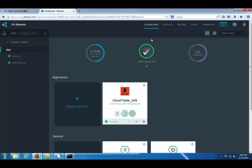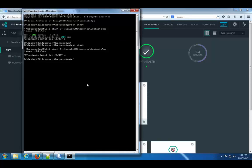To push the new application, I'm going to use a command line tool provided by Cloud Foundry, which Bluemix is built around, and that allows you to use the command line to push applications out to Bluemix. So the first thing I'm going to do is type cf, which is the command line utility for Cloud Foundry, and login. And it's going to ask me for my Bluemix credentials again here. I'm going to type those in.